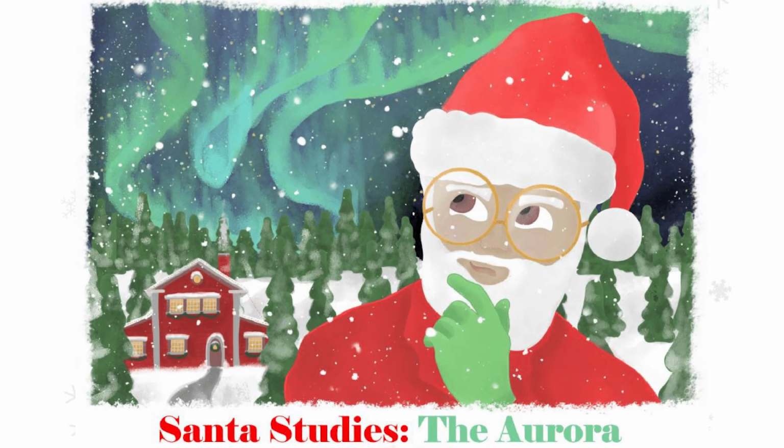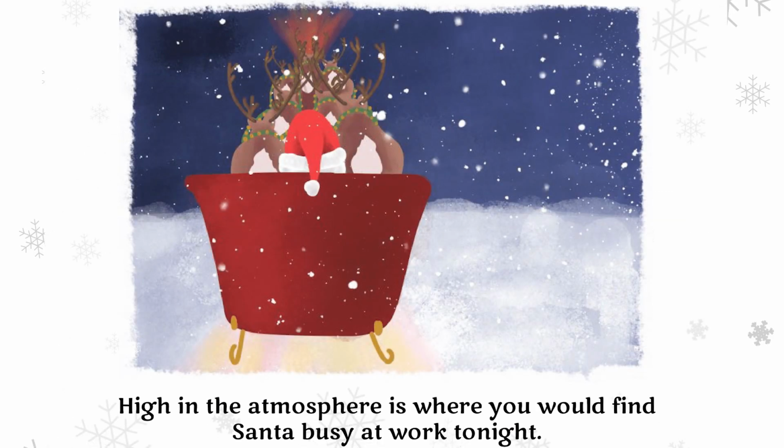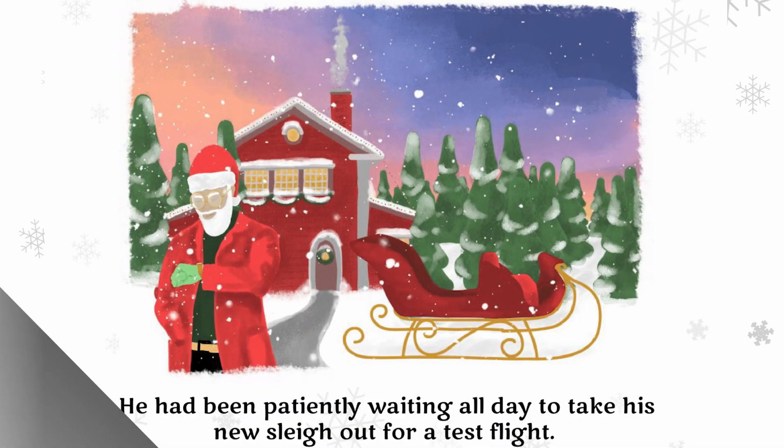Santa studies the Aurora. High in the atmosphere is where you would find Santa busy at work tonight. He had been patiently waiting all day to take his new sleigh out for a test flight.